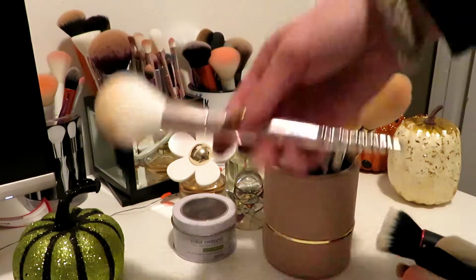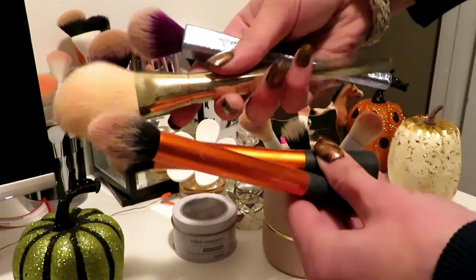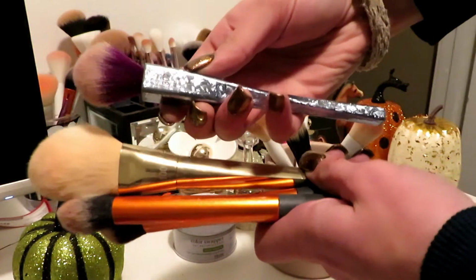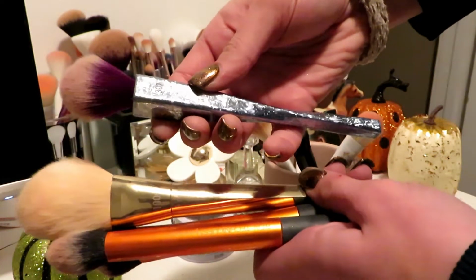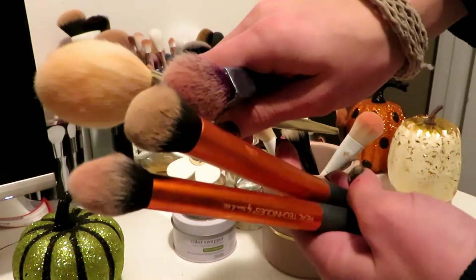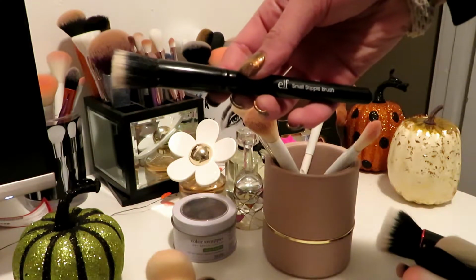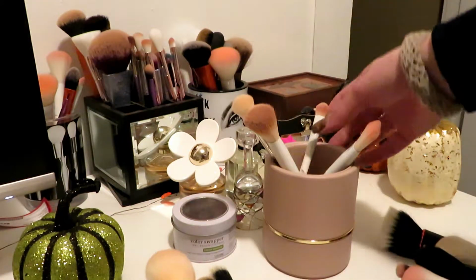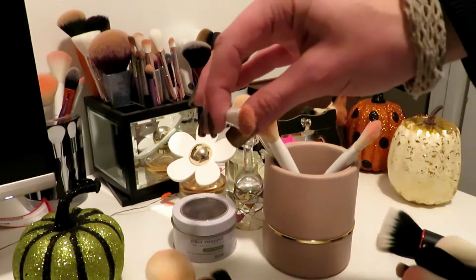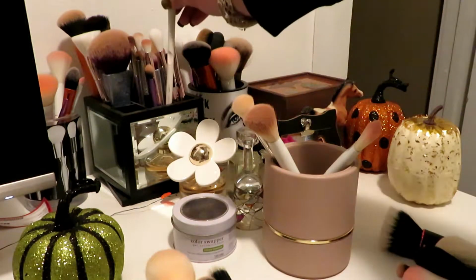Keeping this Wet n Wild brush. Got the blush brush, Expert Face Brush. This is from their Bold Metals collection. It's number 100. This is from the Brush Crush Volume 2 collection, number 307. I'm keeping all of these. Keeping this e.l.f. small stipple brush. This was my other Wet n Wild eyeshadow brush that I messed up and put in the wrong spot, so I'm keeping that one.